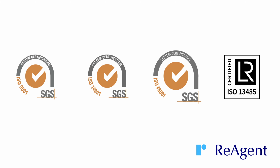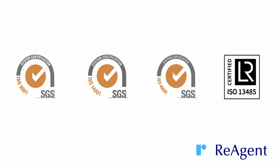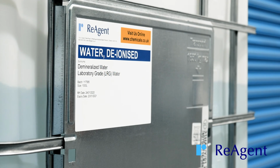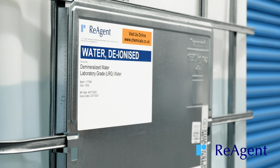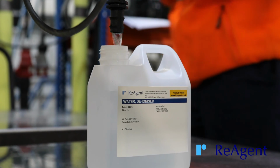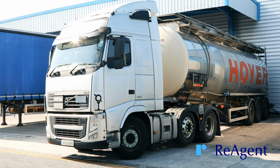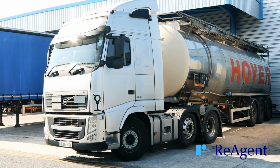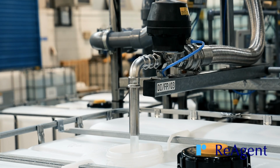ISO 45001, and ISO 13485, we guarantee that our demineralised water is produced according to the highest quality standards. We also offer flexible packaging options for our demineralised water, ranging from 1 litre containers to 20,000 litre tankers, using our automated packing systems to ensure accuracy and efficiency.